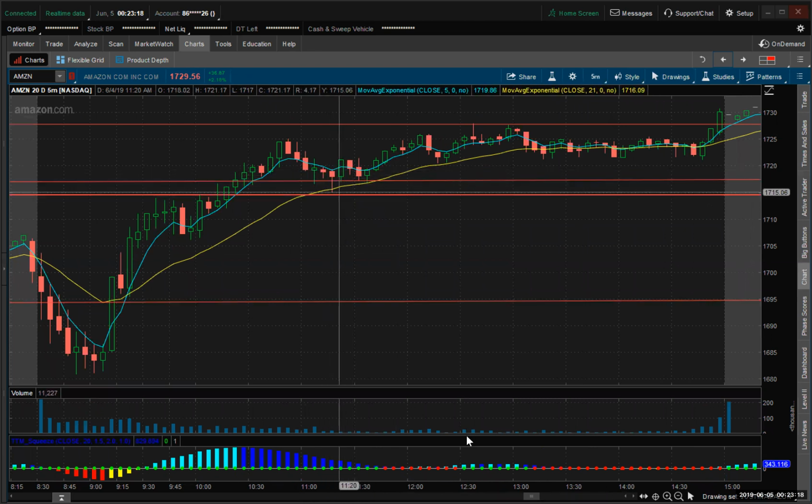So squeeze into the close. So we'll see if that amounts to much for tomorrow.